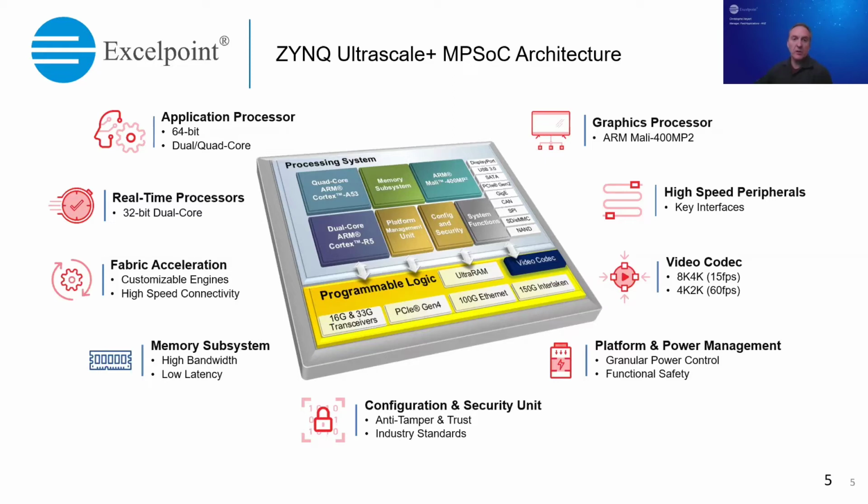It houses a pair of 32-bit real-time processors that can run independently or in lockstep for increased reliability. So these R-series processors are optimized for handling real-time applications. Depending on the version of the MPSoC device, there are either two or four 64-bit A53s built into the application processing unit of the PS silicon.